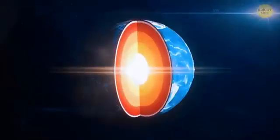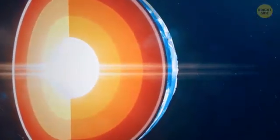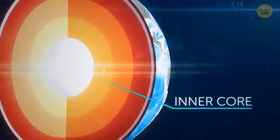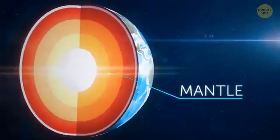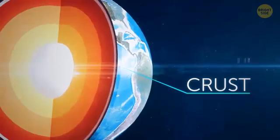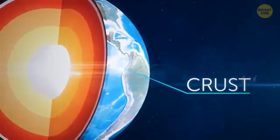Let's cut the Earth in half. You can see all of its layers. Here's the inner core. It's about 40 times hotter than the inside of your oven. That's the mantle, an ocean of hot lava. Here comes the crust of the Earth, the solid surface on which our civilization lives.